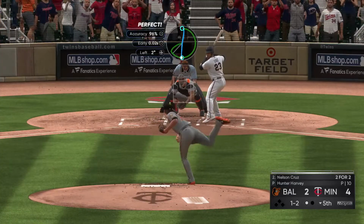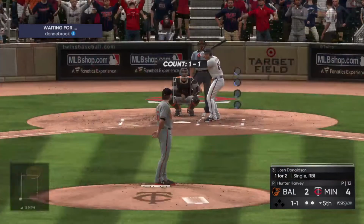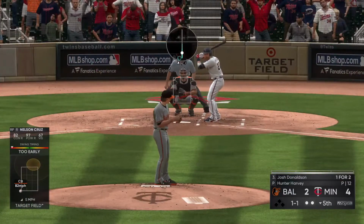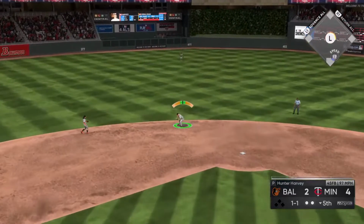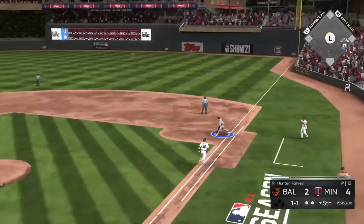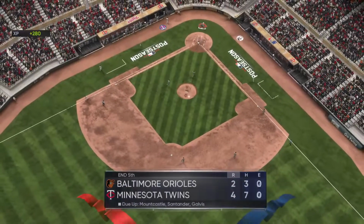In now, Nelson Cruz. Had him fooled as he swings through the curveball. 2 down. Now to the plate, here is Josh Donaldson. 1 for 2 with a base hit back in the first inning of play. Throw in the dirt, but a good scoop at first saves an error as this side is retired.